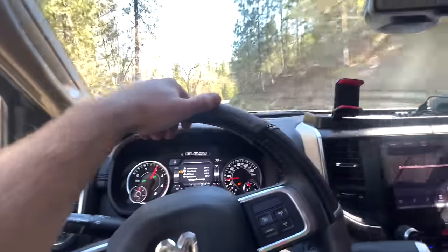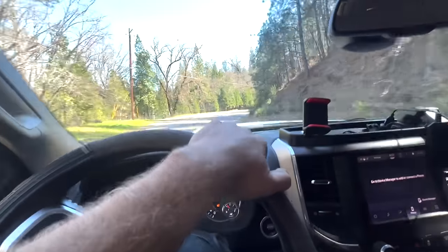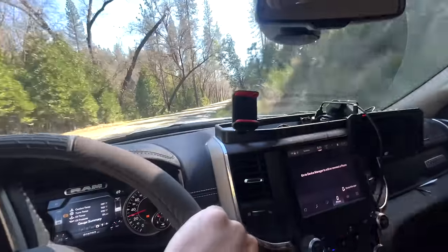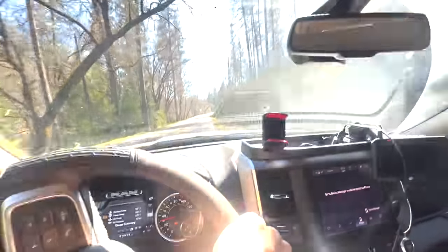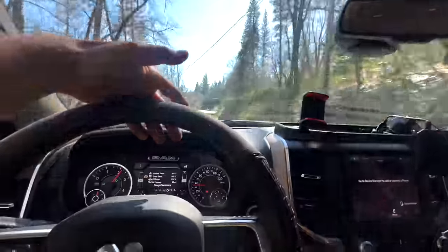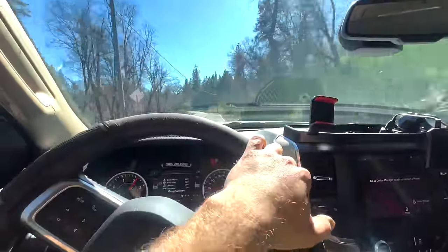Oh, come on, baby. I just need to get up there a little bit so I can get to that crest. So it's pulling it. It's accelerating. Yeah. This corner's got a little rut for a ditch, but I don't really want to get in it. Let's see if she'll maintain third gear. Wow, it's accelerating.